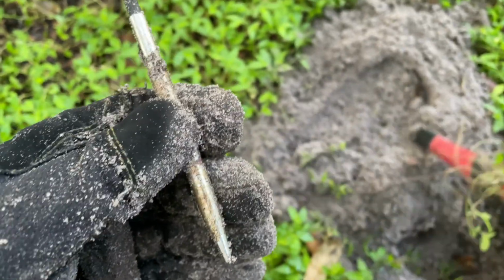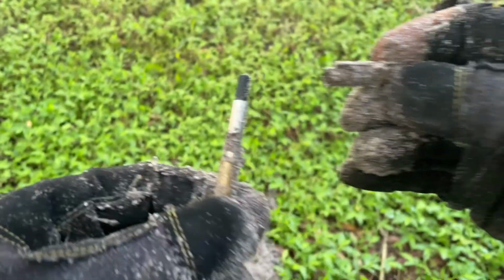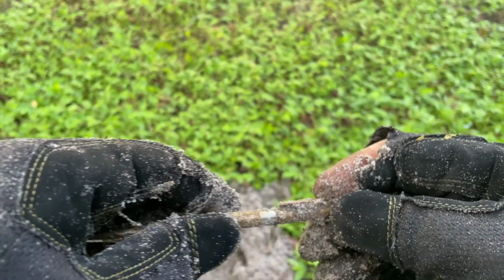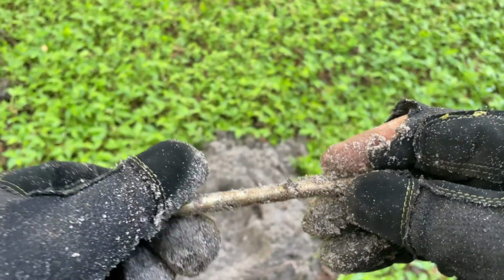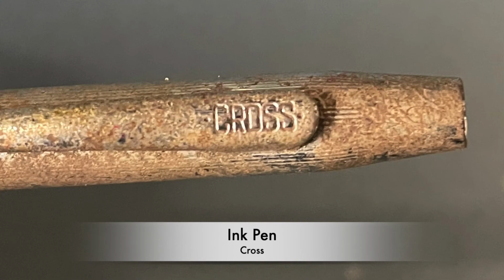I think the other half came off. It's right here. Something's right here. There it is, right there. It came off when I was digging it. Yeah, you can tell, that thing is barely on there. I wonder if that's a cross.